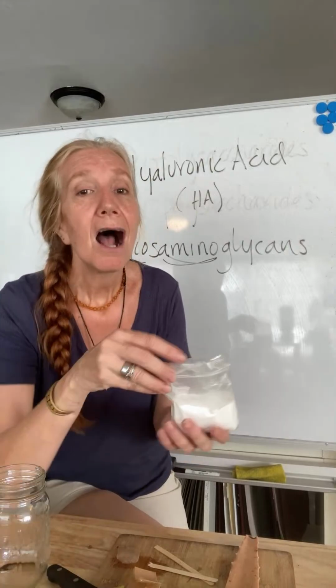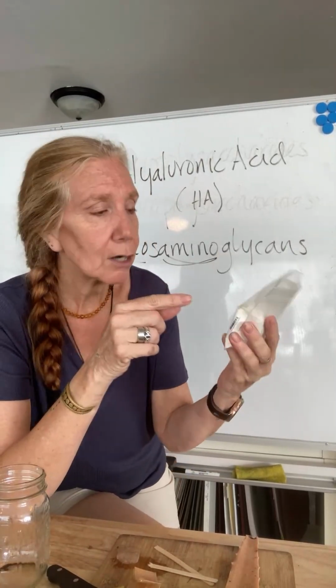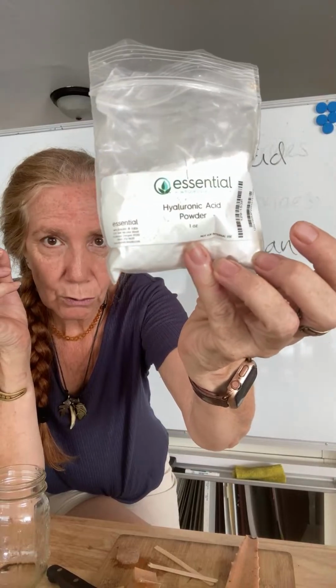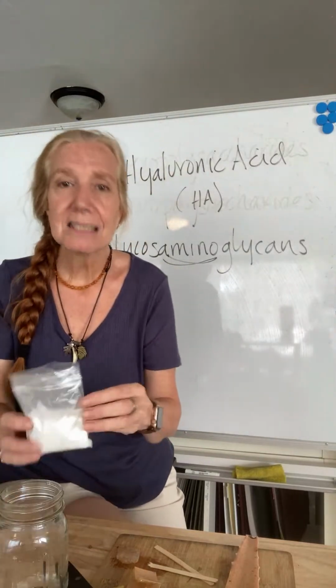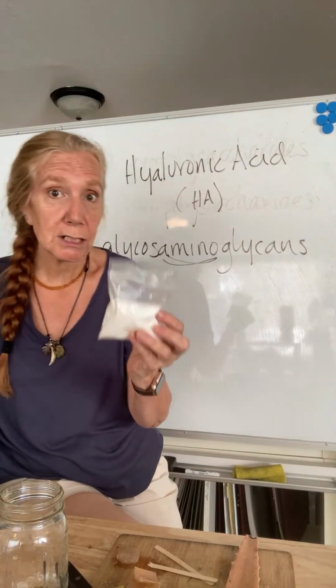I don't carry it in the apothecary. I get mine from Essential Wholesale and Labs. This is the company that I get it from, Essential Wholesale and Labs. They're a great source for raw materials like this. It is somewhat expensive to buy, but you're also using a very small amount at a time.